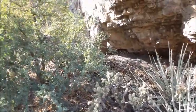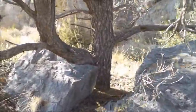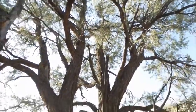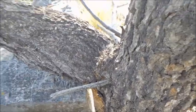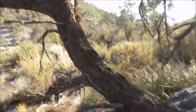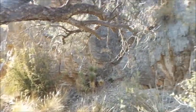Right there's a spider web. But there's this big rock right here. This is the reason I wanted to show you. Kind of cool. Look at that poor tree. There's a pathway right here. This big old pine tree, and the limb has had to grow over the rock. Still alive, but looks like in a couple years it might die off, break. Goes up like there. That's pretty interesting. This poor tree had to grow over the rock to keep going, right next to the cliff.